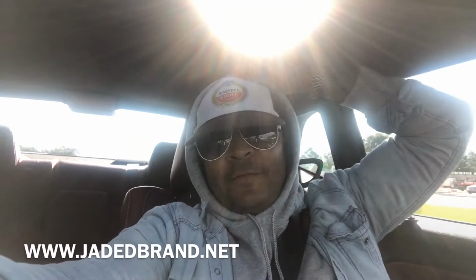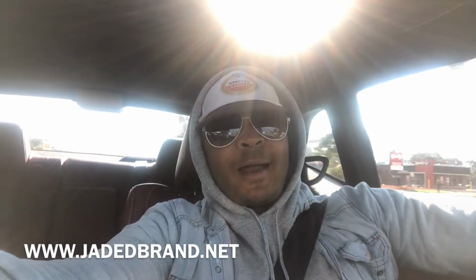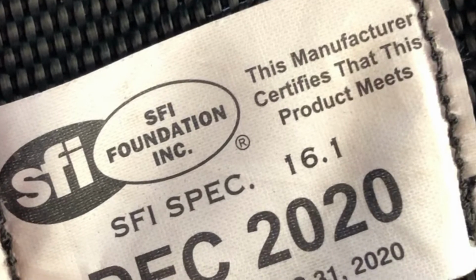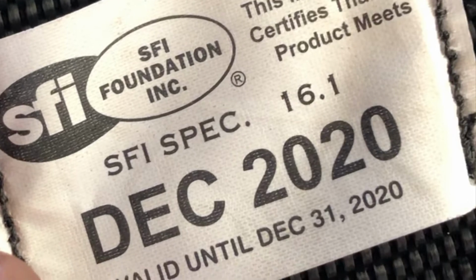Not only does it have a 5-point harness, it has G-Force brand. I want to make sure I got a highly respected brand that has been reviewed to be very safe. You must also make sure those harnesses have a year, date, and stamp. They can go out, they can expire. There's a certain length of time on those things that would guarantee, and my harnesses have that.